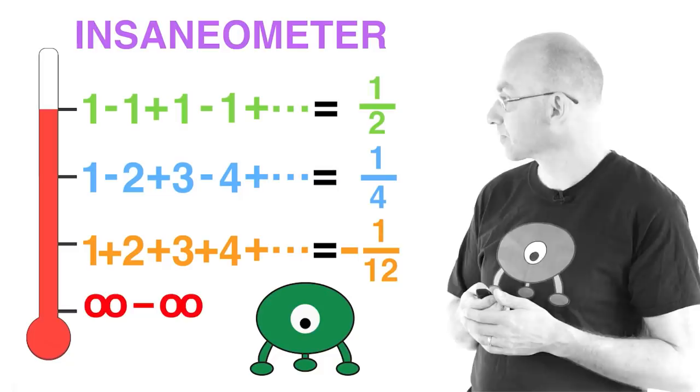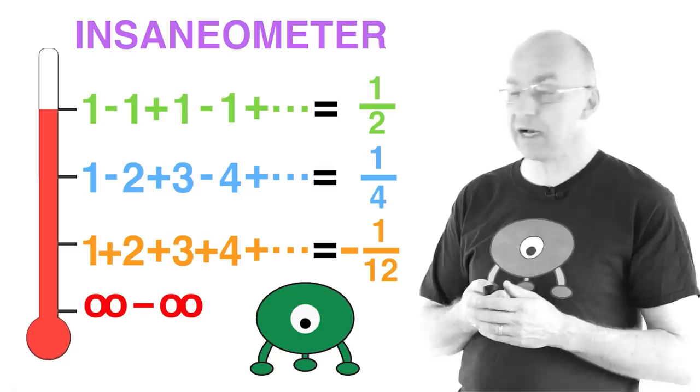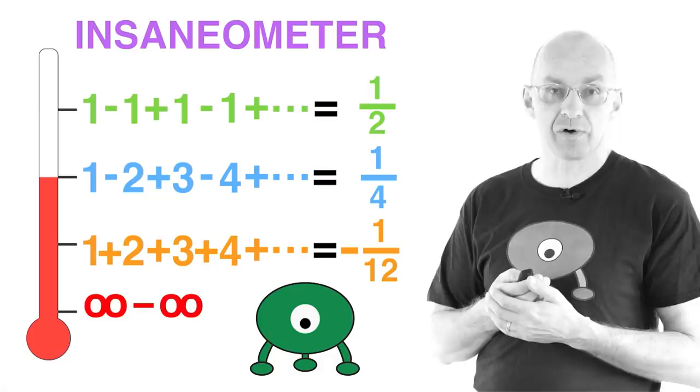All right, so now let's have a look at our insanometer. Well, on planet Cesaro, if Ramanujan writes the letter, he will actually only get an insanity score of 3 instead of an insanity score of 4 that we had before.